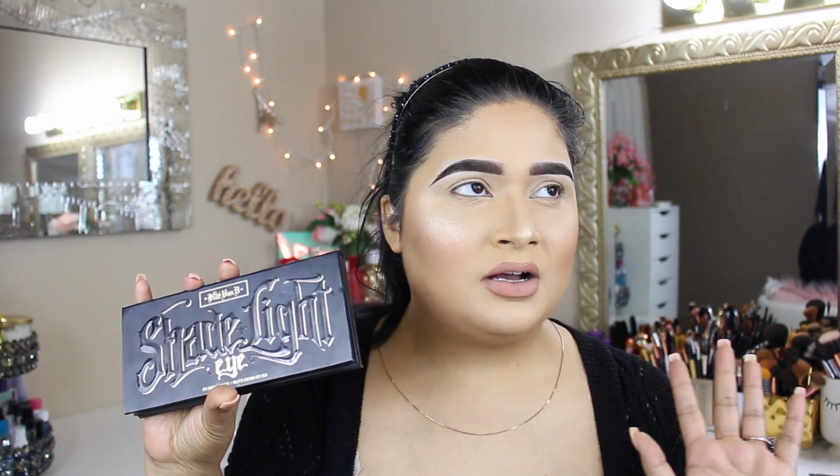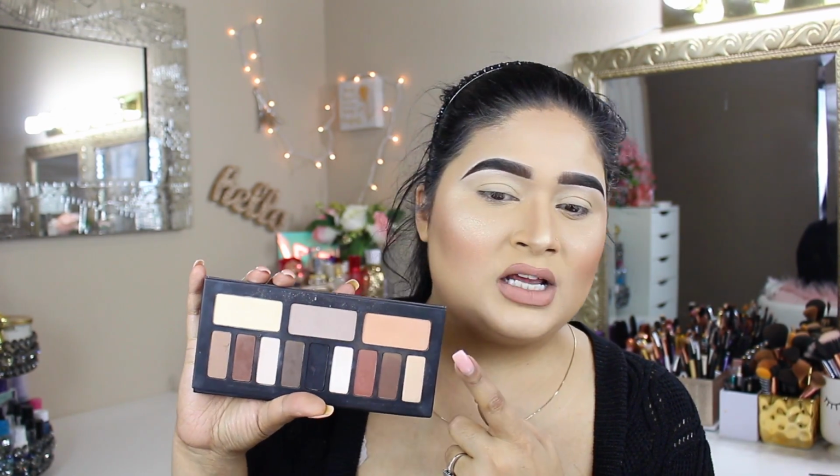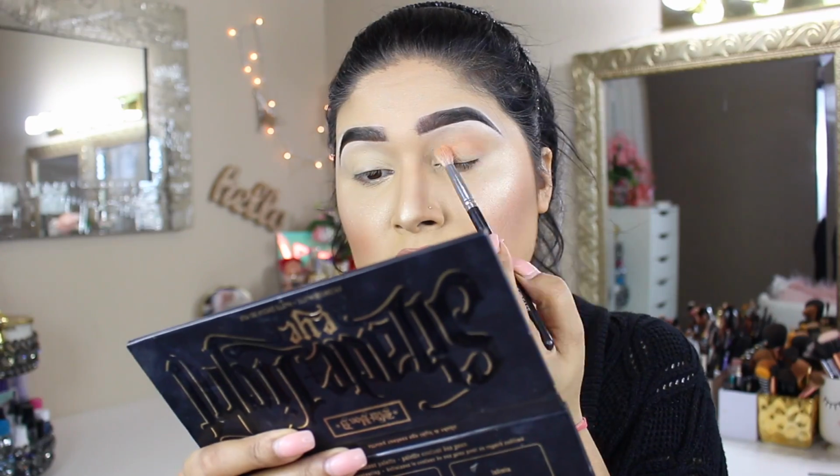So I'm just going to go ahead and take my Kat Von D Shade and Light palette, which is again the perfect time to use a palette that has nothing but matte shades for you guys, and start working into my crease. And as always, taking a transition shade, this one right over here, and apply that into my crease.